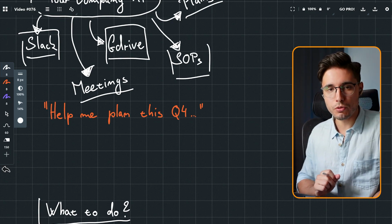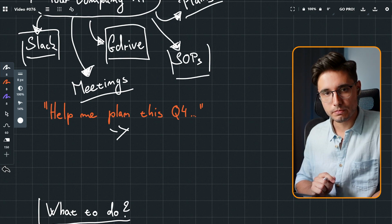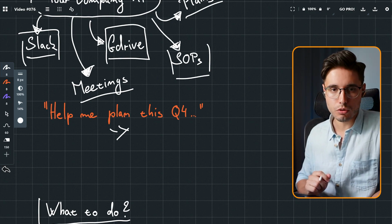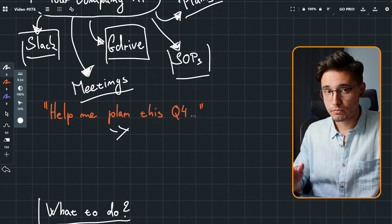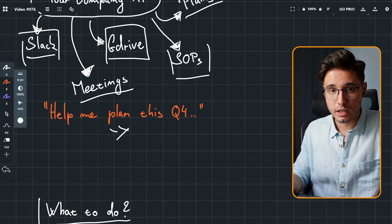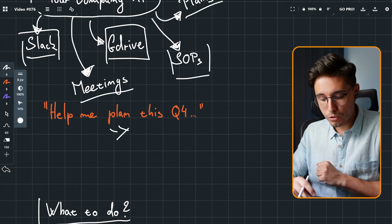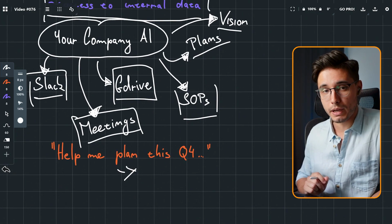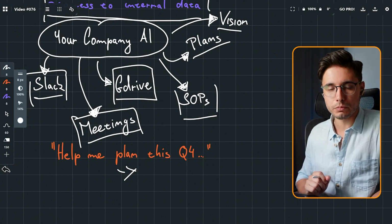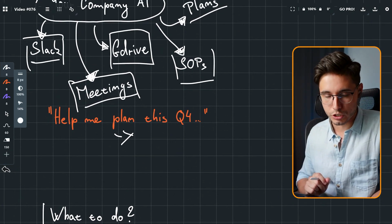plan this Q4. And it already knows what was your plan for this year, right? Because it has access to your yearly plan. It also knows what you did in Q3, and it knows which projects may have been postponed into Q4. Maybe it also knows that in one meeting you had a conversation with your supply chain manager that he's getting overwhelmed and he's getting concerned that he will drop the ball this Q4 because there will be too much work.